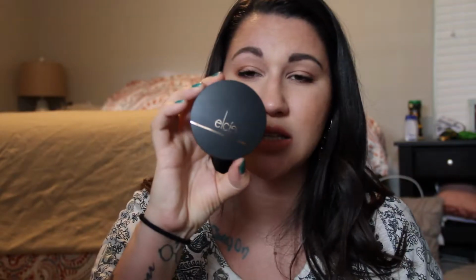The Anastasia Brow Definer. I used this in a video, I think in one of my first videos, and I fell in love. Normally I use the powder that comes in one shade on one side and one shade on the other side, and I really like that, but this is kind of an all-in-one. It's the brow pencil on one side and then the spoolie on the other side, and it's all I ever use now.